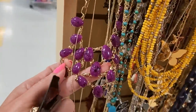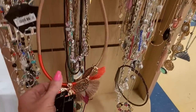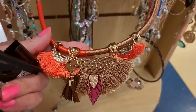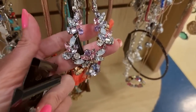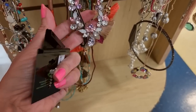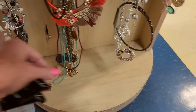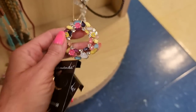There's another sort of like a bib necklace in purple and gold. This one's cool too with the little fan tassels. Oh, that one's beautiful. Oh, that one is so pretty. Oh my gosh. I don't know why I didn't get that. That's gorgeous. And look at this beautiful pendant. Oh my gosh.